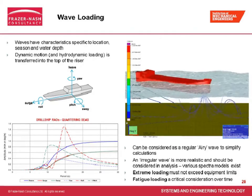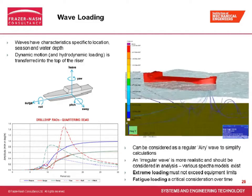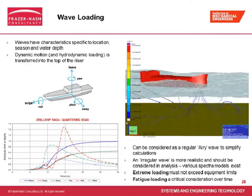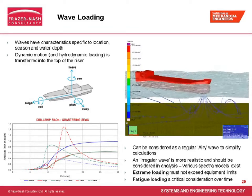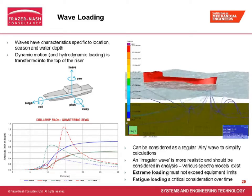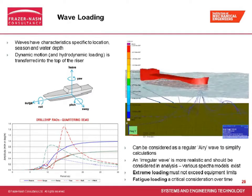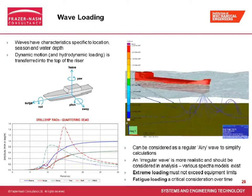Wave modelling can be simplified by considering a regular wave, in effect sinusoidal loading. However, an irregular wave is more realistic and should typically be considered in analysis. Various spectral models exist, which allow long-duration simulations to be performed that include a range of wave heights and periods. Both extreme and fatigue loading must be considered.